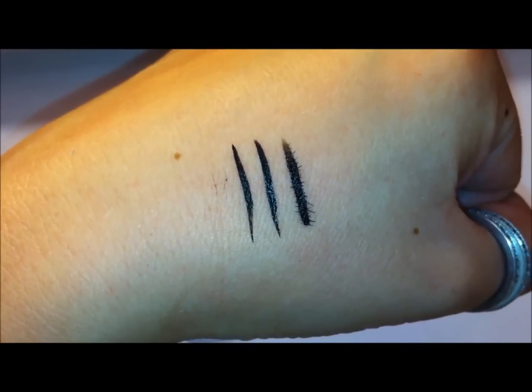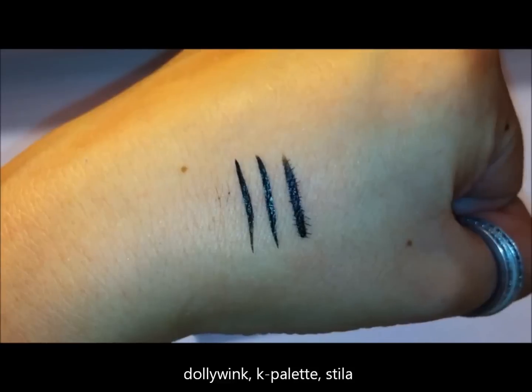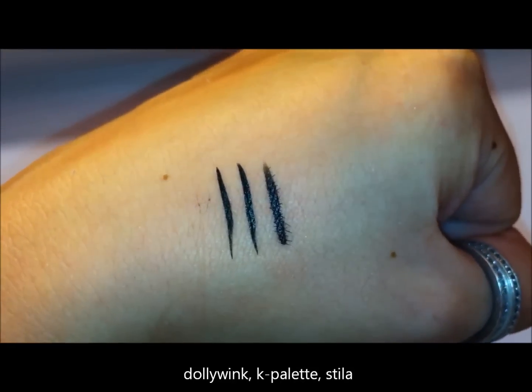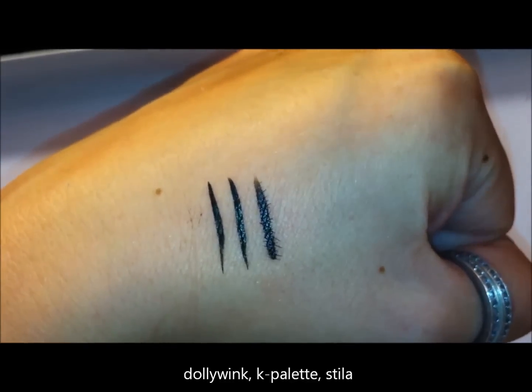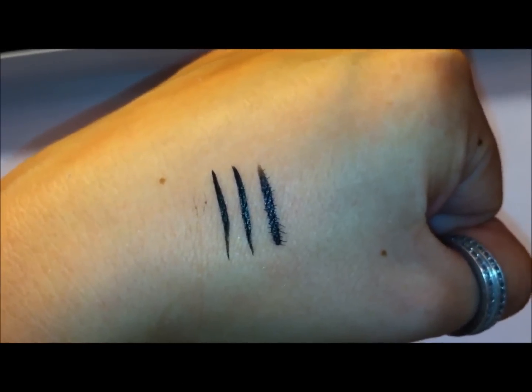So in order from left to right, it's the Dollywink eyeliner. The middle one is the K-Palette Tattoo eyeliner. And then the one on the right is the Stila All Day Long eyeliner. And you can see even on my hand it bleeds. It's a really runny formula. I don't really like it. It kind of got the back seat once I got the other two eyeliners.